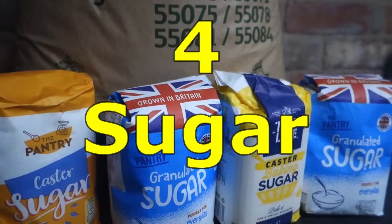Right, so my number 4, sugar. So why sugar? Well, it's in everything these days, isn't it? But it's a great resource, bartering item. Plus you can add it to different food items and drinks. Being so sweet, tastes great, doesn't it?